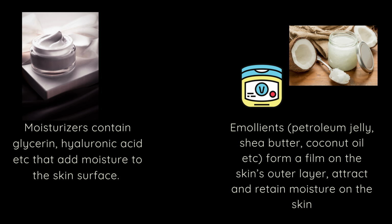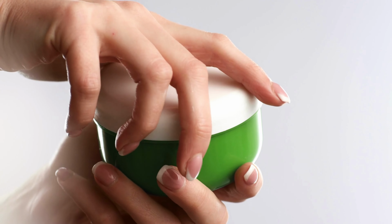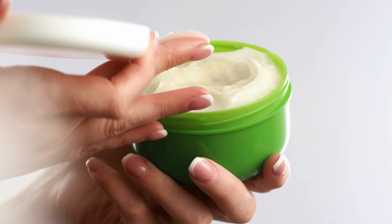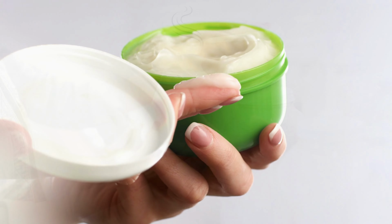Emollients like petroleum jelly, shea butter, and coconut oil are products that can form a film or barrier on the skin's outer layer. They also attract and retain moisture on the skin, helping to keep the skin soft and smooth while supporting healing and repair. Many skin products contain a combination of both moisturizers and emollients and may be purchased as lotions, creams, ointments, or gels.